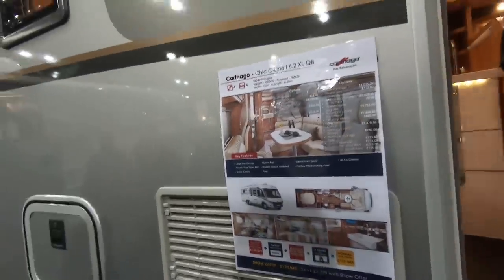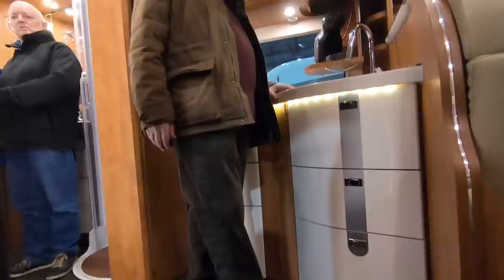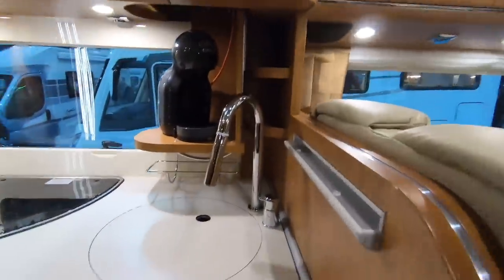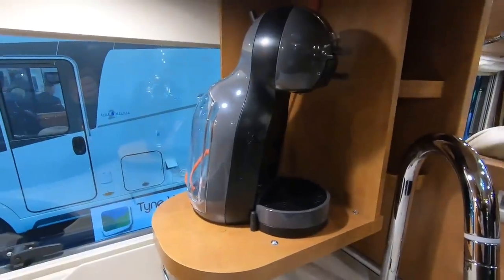Yeah, a lot of people in there, weren't they? We remarked, didn't we? How many people could you fit in here? And I think there were at one stage about 10 of them. There was, yeah. So apologies for the ropey camera work, and people keep appearing in it. There's the coffee machine, and there's the drinks cabinet. That's the little coffee machine.